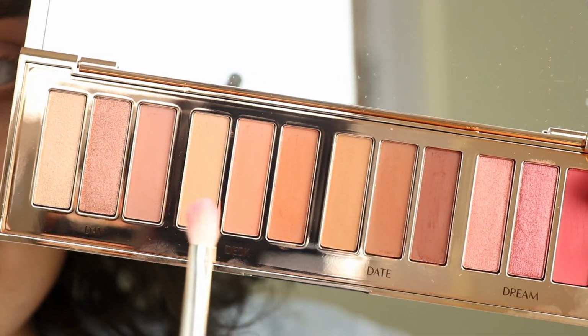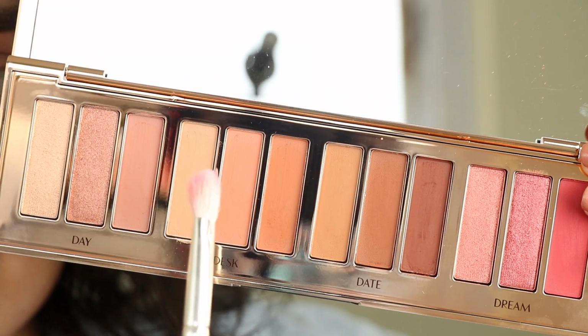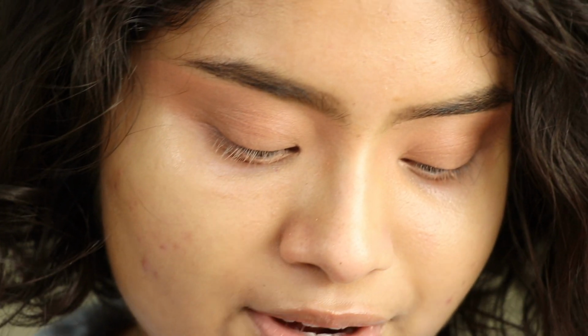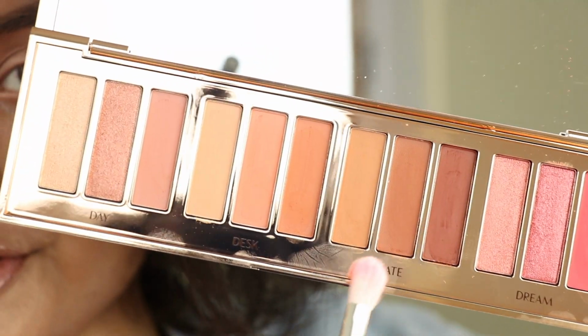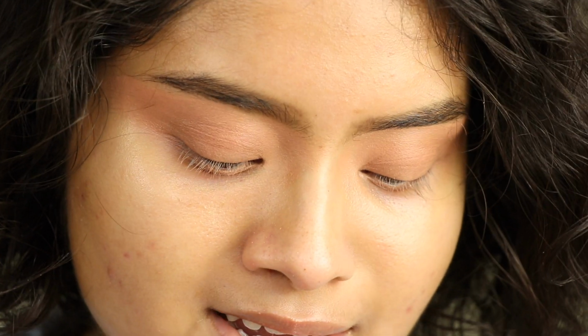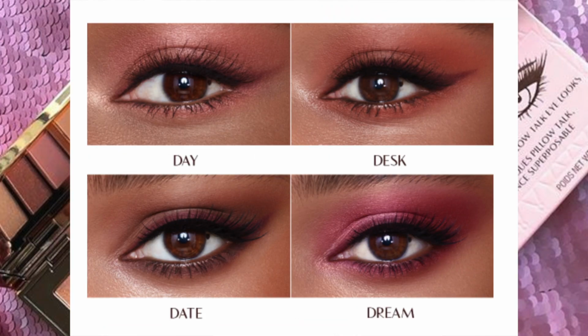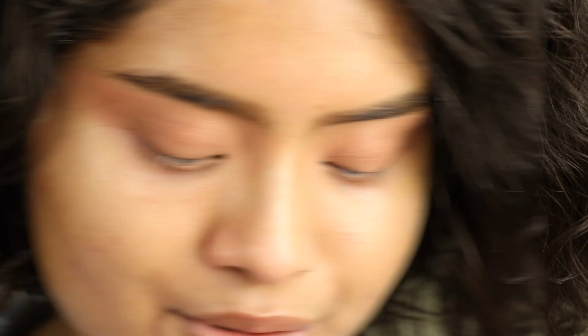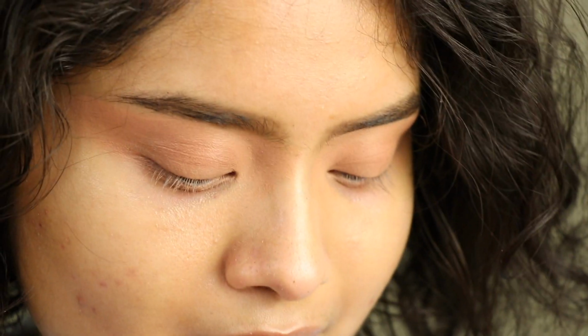I feel like Desk right here is a really nice transition shade for lighter skin tones. But in terms of darker skin tones, my close friend and I were talking about it, and it really doesn't have much for darker skin tones. If you see on the website, on the different models, the colors barely show up on the darker skin model. It shows up on her, but it doesn't look as vibrant as on the other models, so this does make me a little bit uncomfortable.